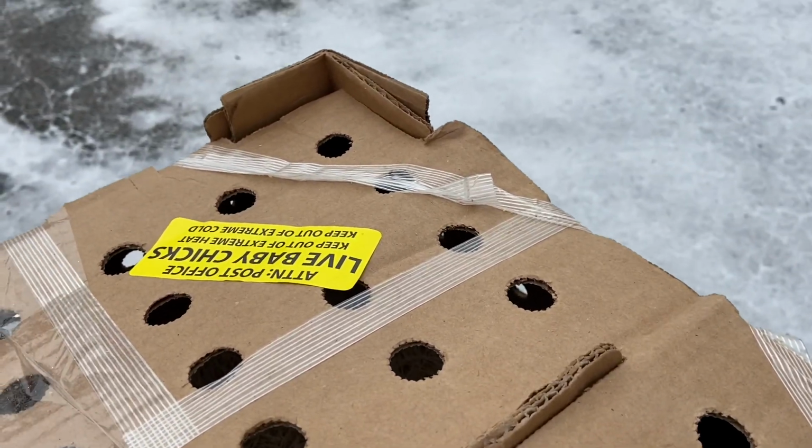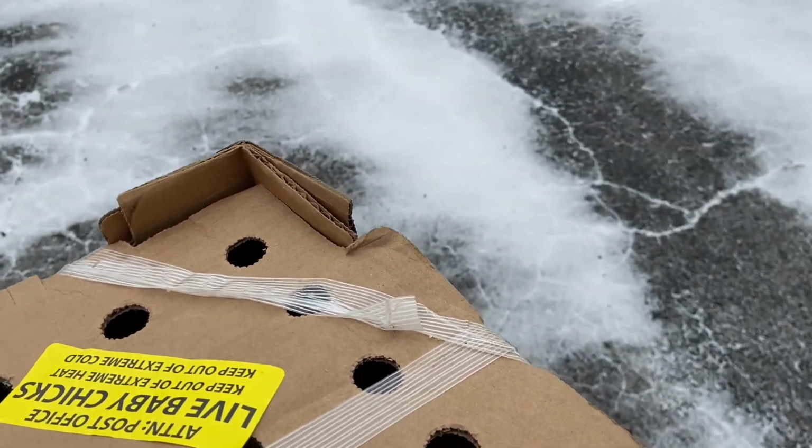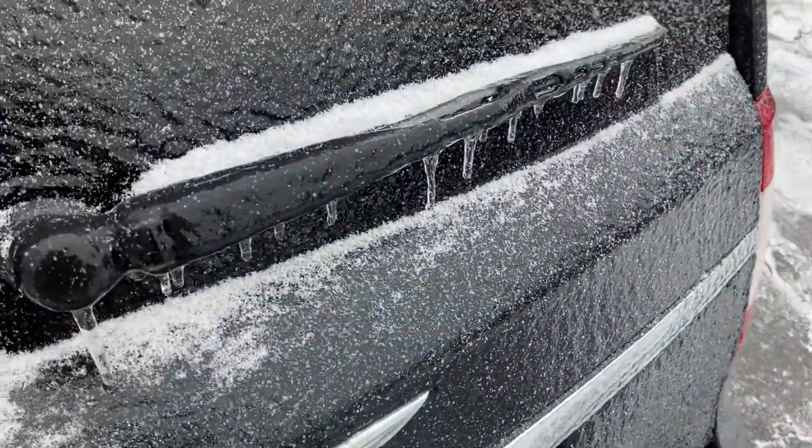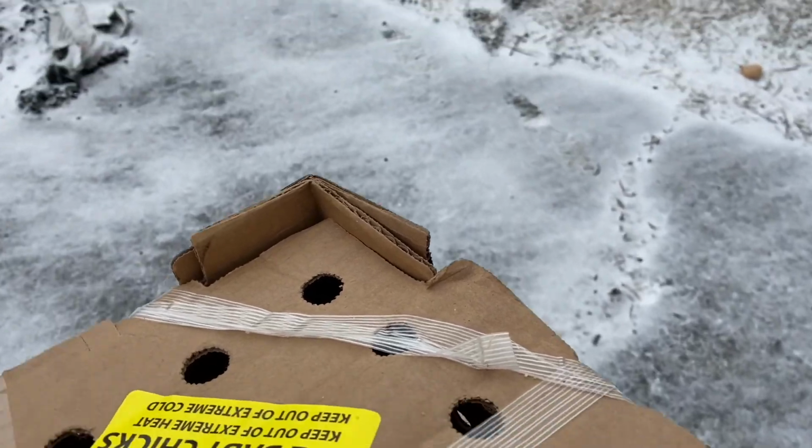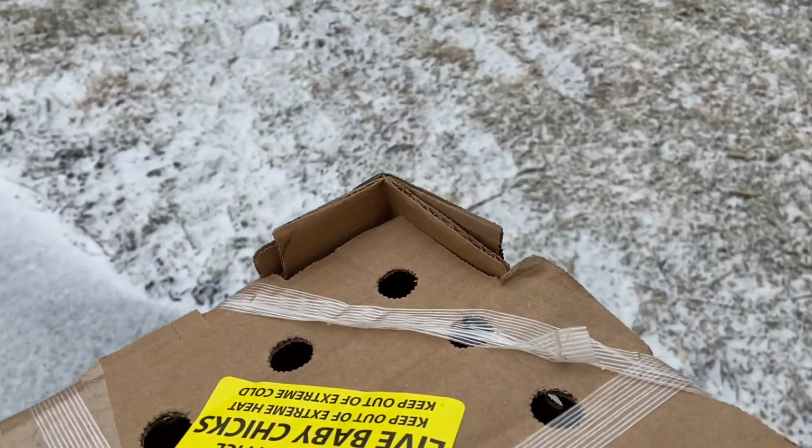A very icy, cold day, and the baby chicks arrived. Making sure that the brooder room is up to temperature. Trying not to slip on the ice. We have probably three-quarters to half an inch of ice. Get an idea of how much ice we have just coating everywhere.